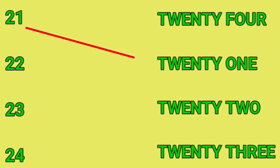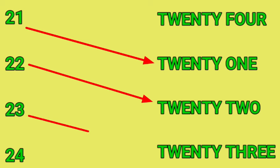First one is 21, second 22, third 23, and the last 24.